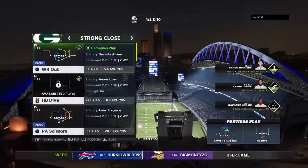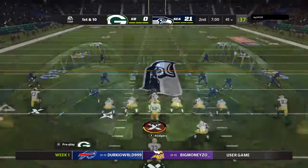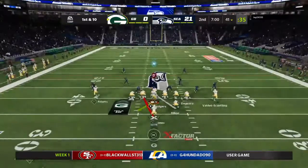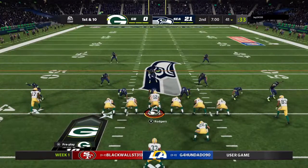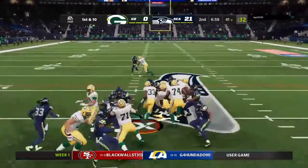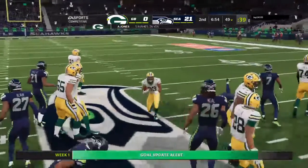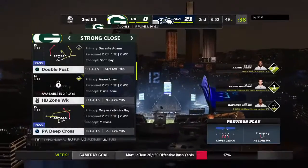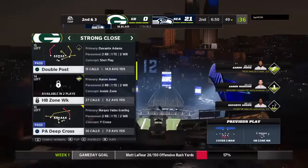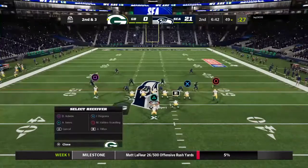21-0 our score after 1. And they'll keep on the ground with Jones. And able to break 1 tackle, but then quickly brought down. But a nice little gain. 7 yards on the pickup there, and it'll leave them with a 2nd and 3.